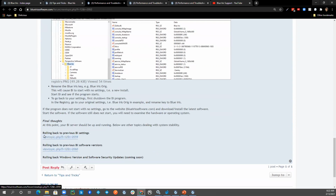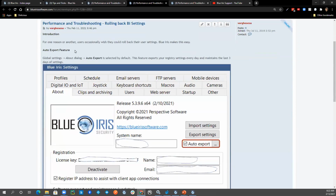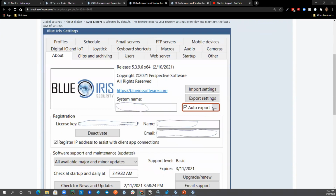So it's all in Blue Iris. Rolling back to previous Blue Iris settings, I created a topic on that. This is fairly simple and easy. By default, auto export is always checked, and with the ellipsis you can specify a folder for where you want to keep the registry saves. I see no reason why the default isn't fine, but you can change that if you want to.